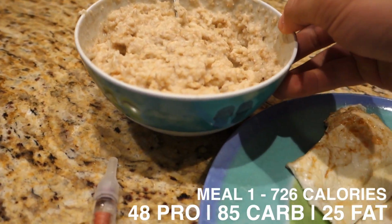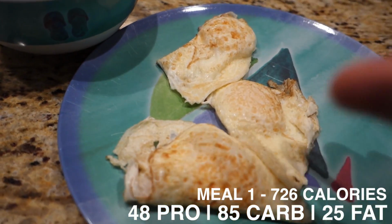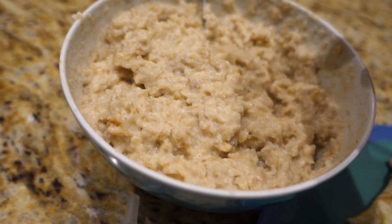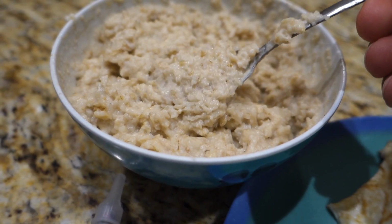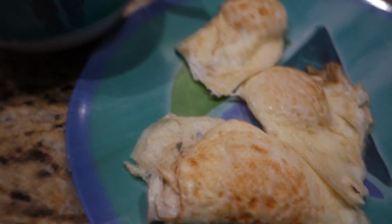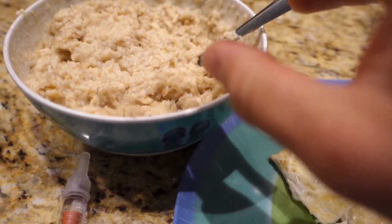Alright, so we got meal number one prepared, literally less than 5 minutes to make. Probably the most convenient and easiest breakfast to make, but I have 120 grams of oats, put some salt, some artificial sweetener, and then a little bit of vanilla protein powder just for some more flavor, around half a scoop. And then I have 3 whole eggs, so I got some protein in this entire meal, the fats as well from the eggs, and then a lot of carbs from the oatmeal.